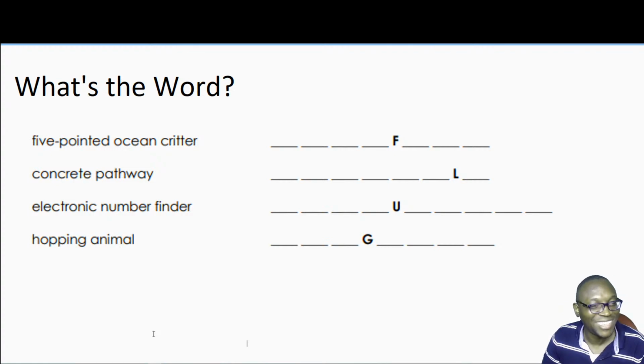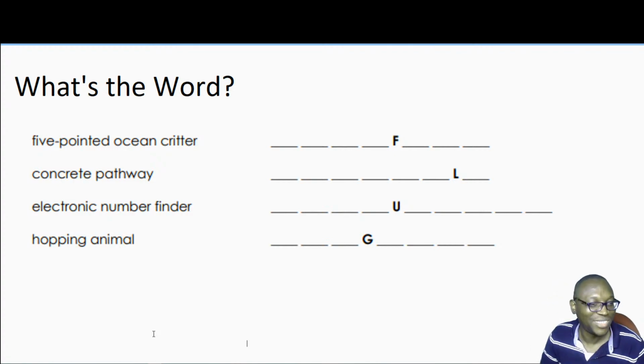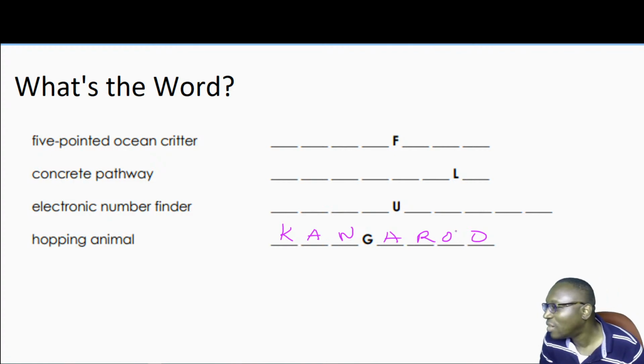Wow. Simi, you're on a roll today. That's pretty good. Last one is kangaroo. Wow. Everyone is doing good. Everyone is doing a good job today. Kangaroo. Okay. So let's see, everyone seems to think this is kangaroo, so let's see if that works. K-A-N-G-A-R-O-O. Okay, that seems to work.